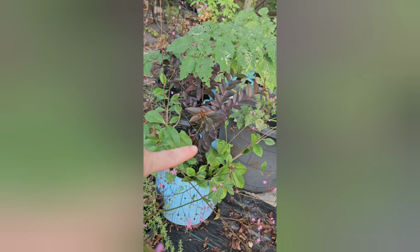So there's kind of a funny story with this plant. I used to go to a plant exchange every year, and I got that plant at a plant exchange. I didn't know what it was. I just planted it. It has little bitty fine seeds, and so the seeds just kind of blow around in the wind and go wherever.